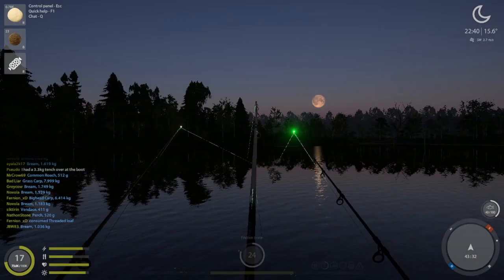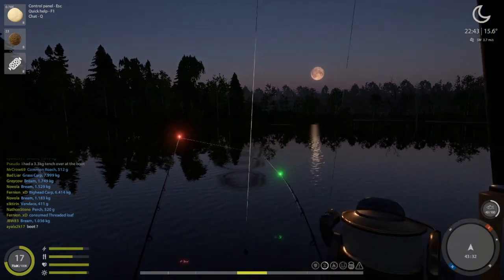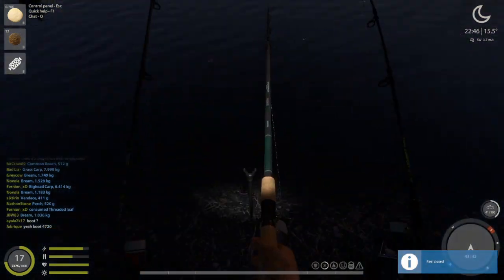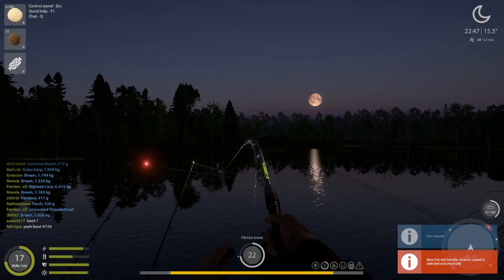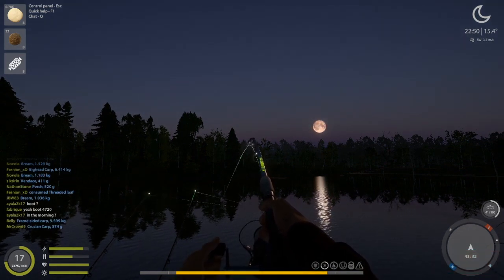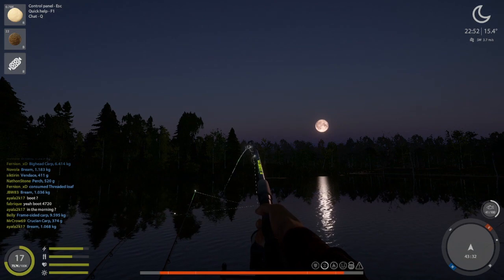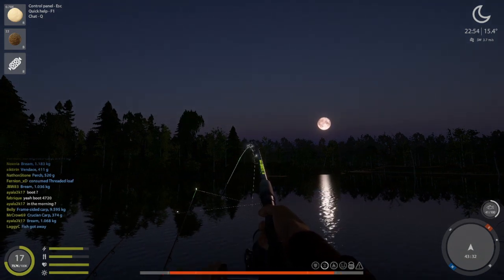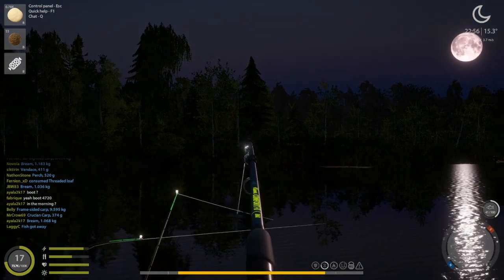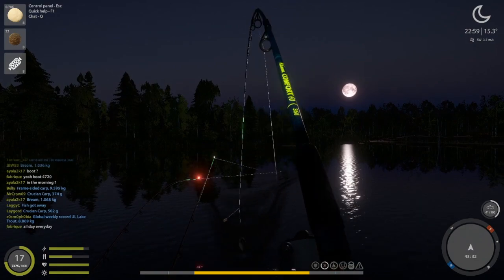Interesting. What is going on with this line? Something was nibble, nibble, nibble, nibble. Just a little bream. Please be a white bream. Alright, Lacerdy, you can do it. Just hang in there. Hang in there, Lacerdy. You got it. There you go. I knew you could do it. It's a blue tag white bream. Just kidding.